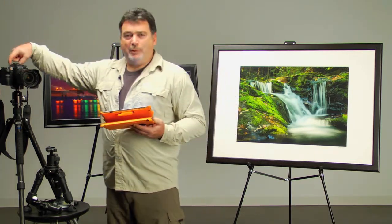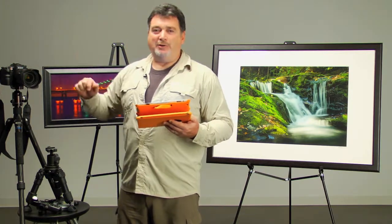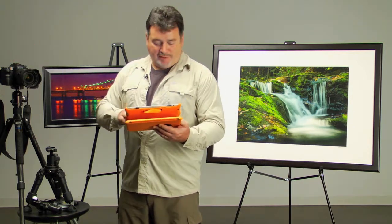You might have noticed that when you got your camera, it did come with a little cap that went over the viewfinder. So if you're going to be doing long exposures, you might want to put that cap over the viewfinder. You probably never knew what it was for. That's one of the things that it will stop.